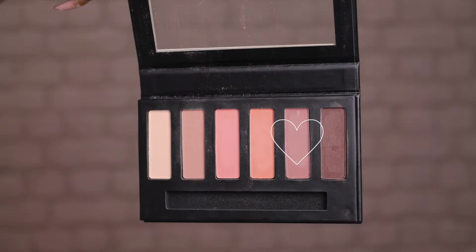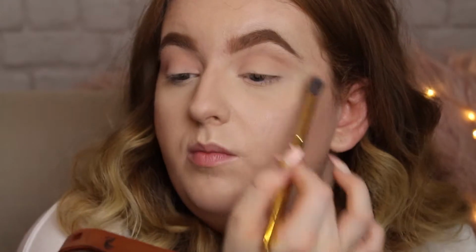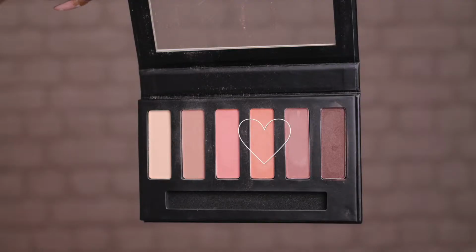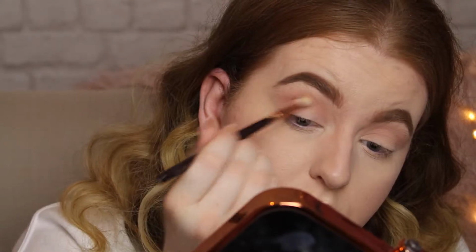A lot is coming off. This colour is very dusty. It's given me a slight bit of colour, but not a lot, so I'm going to move on. I'm going to go into the number 5 and try and deepen up that crease colour. It's given more of the effect that I wanted the original colour to. I'm going to go in with a little bit of warmth now, and I'm going to go in with the number 4, the orangey shade.